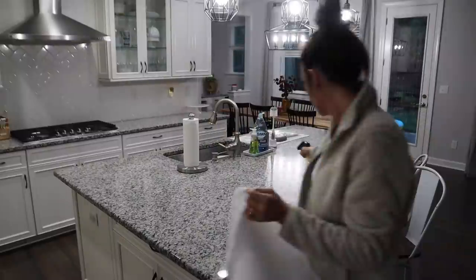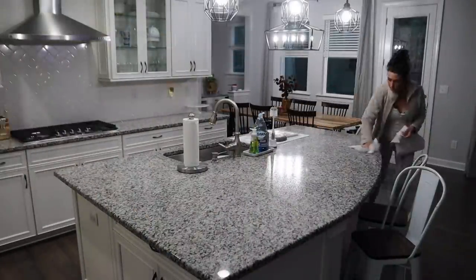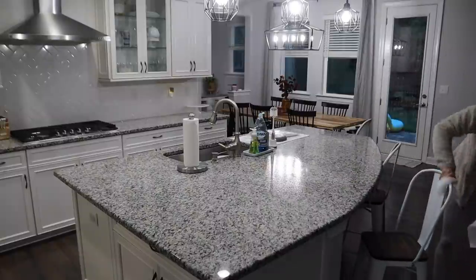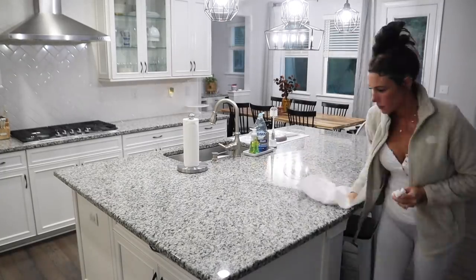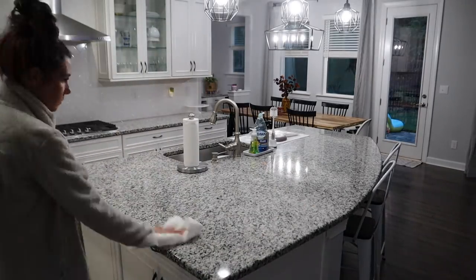But typically I just wipe down all the counters, put up any leftovers, wipe down the table, wipe down the chairs. And I didn't mop earlier. I did turn the vacuum on, but because the kids were still running around and they weren't in bed yet, I like to typically mop at night or during nap time. So I just let the mop do its thing, cleaned up the kitchen, closed the blinds.